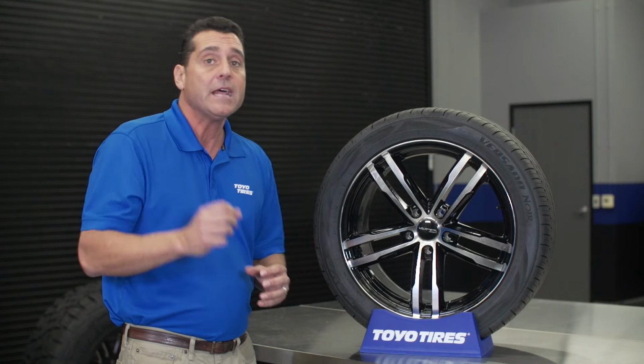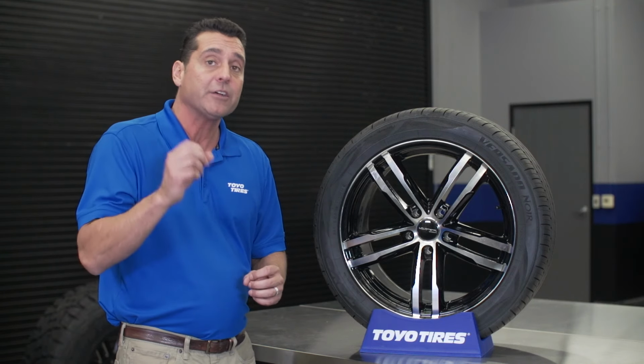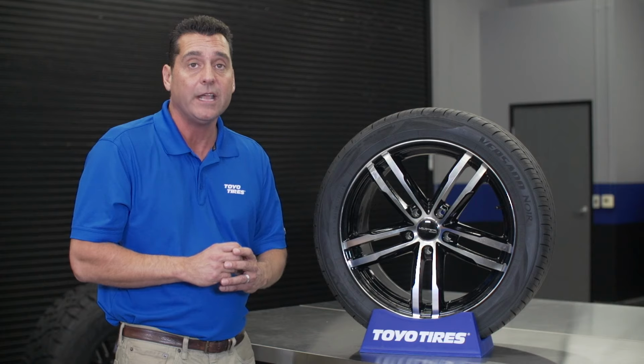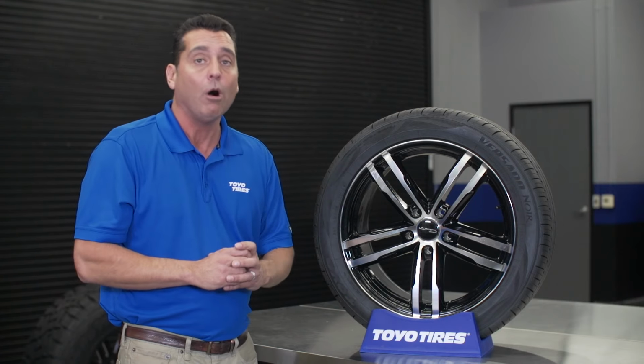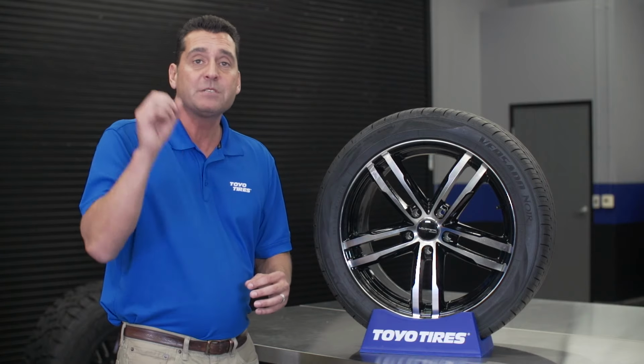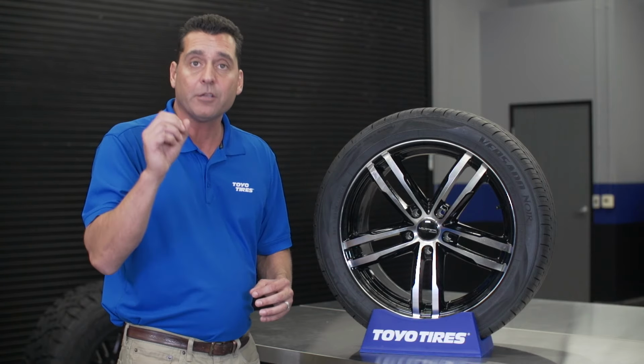The next important sidewall marking of the tire is called the service description, and that comes right after the tire size. The service description contains both the load index and the performance or speed rating of the tire. The load index will always indicate a tire's maximum load carrying capacity at max air pressure. And then the speed or performance rating will always represent the maximum speed rating of that particular product.